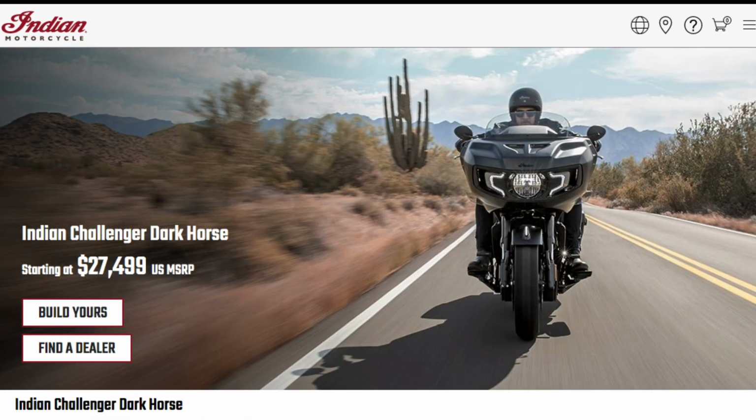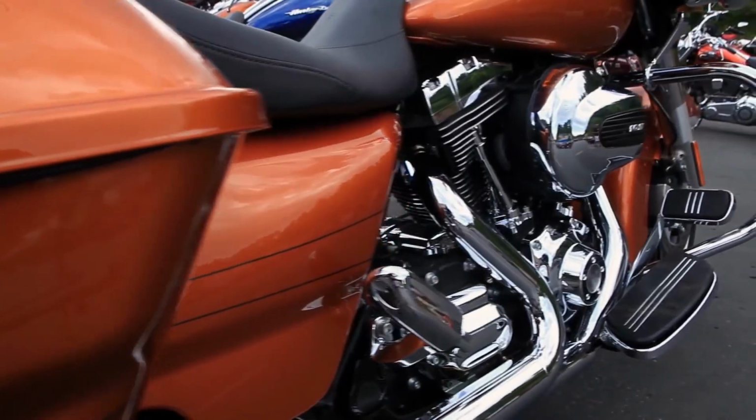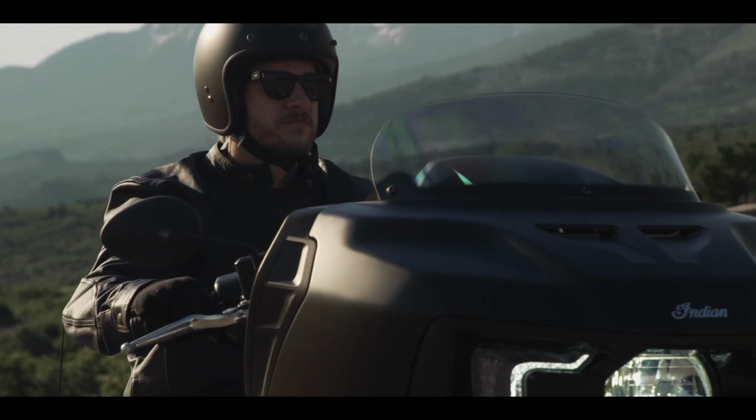$21,999, while the Dark Horse comes in at $27,499, and the Limited at $27,999. So it's not cheap, but that price looks competitive with the Road Glide, and there are plenty of areas in which the specs are actually better than that bike.